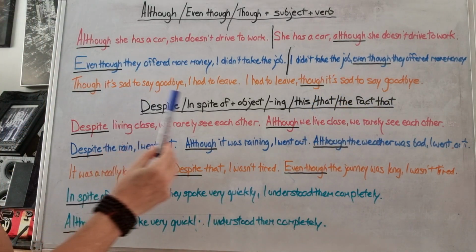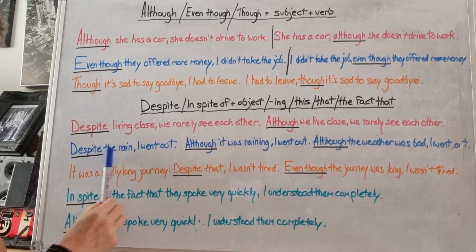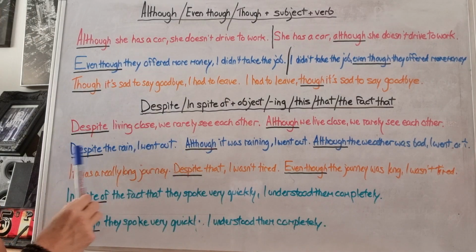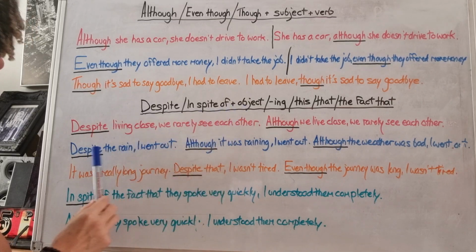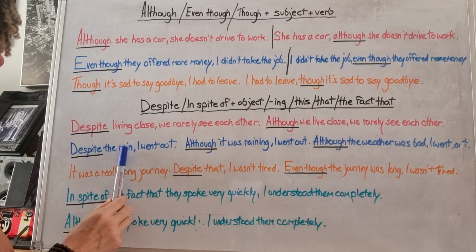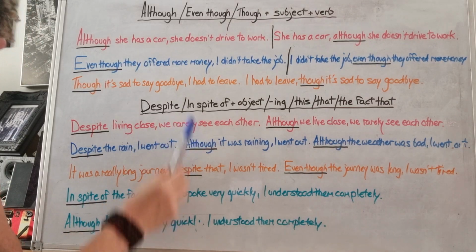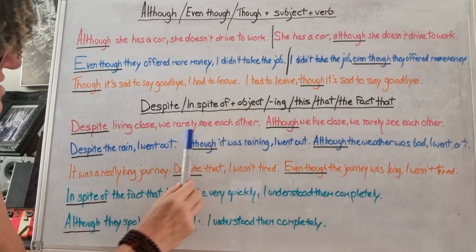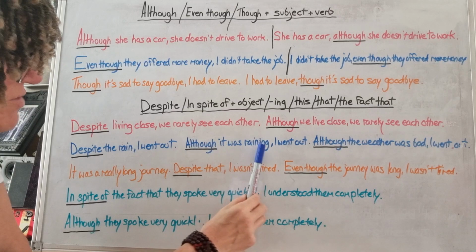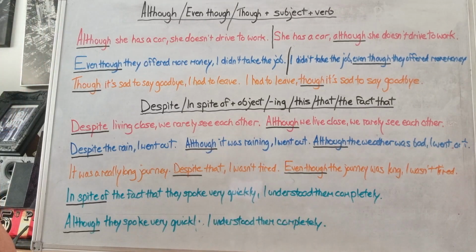Next, let's use an object. Despite the rain, I went out. Nice simple sentence. Despite the rain, "the rain" here is the object. It's not a subject because there's no verb after the rain. Okay? Now let's have a look at although for the same sentence. Although it was raining, you see? It was raining, I went out.